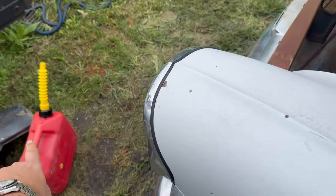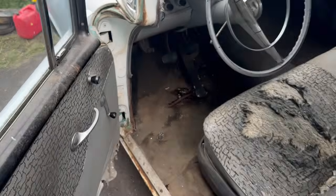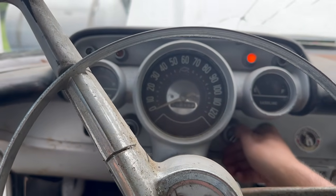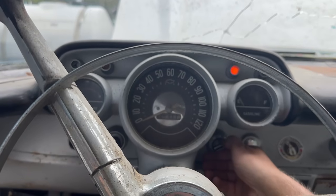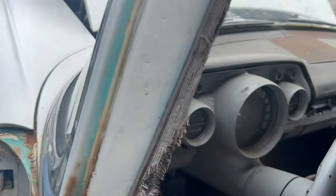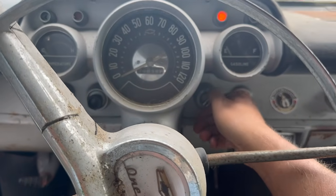Hey guys, I just splashed a little bit of gas in the carb, and this will hopefully be the first time this is started since 1983, '84. Let's find out. Come on. Might need a little bit more gas. Okay, let's try this again. Ready?